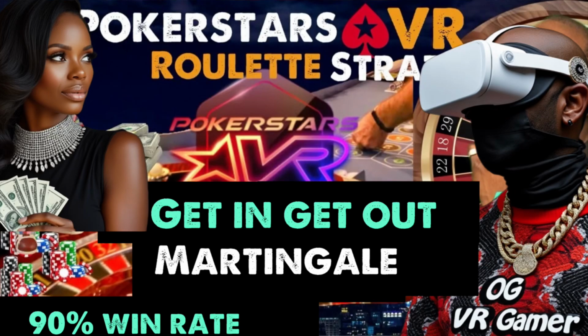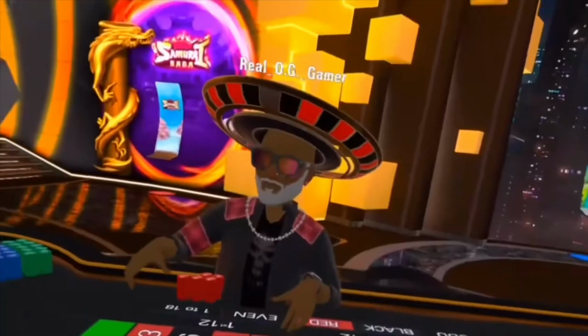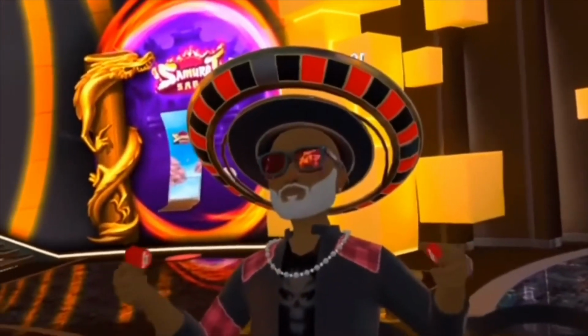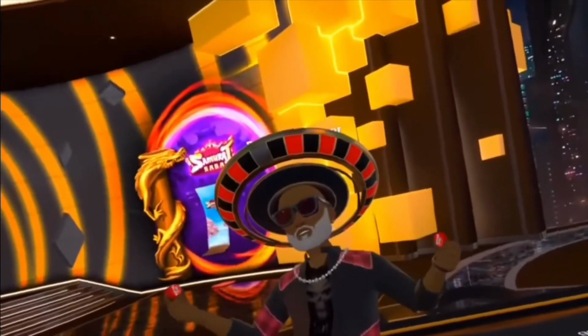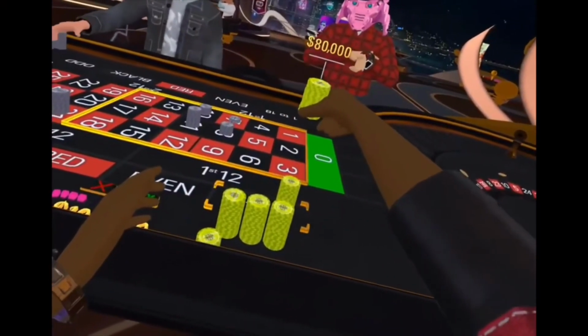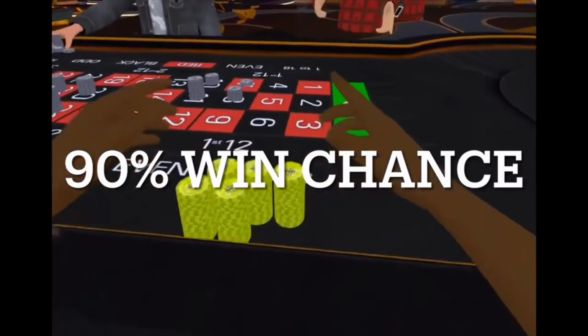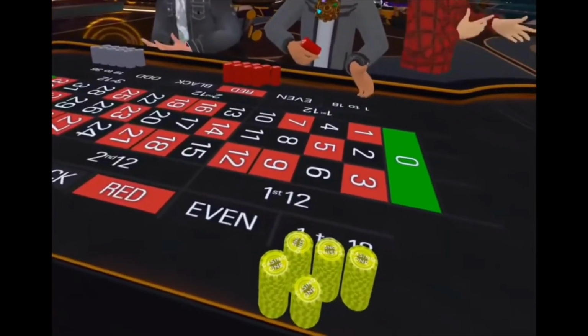Today's strategy is called Get In and Get Out Martingale. It's an outside martingale system in which you have a majority of the board covered with a jackpot and negative hedge. This will give us about a 90% win chance with only 4 numbers that we can lose on the inside of the board.